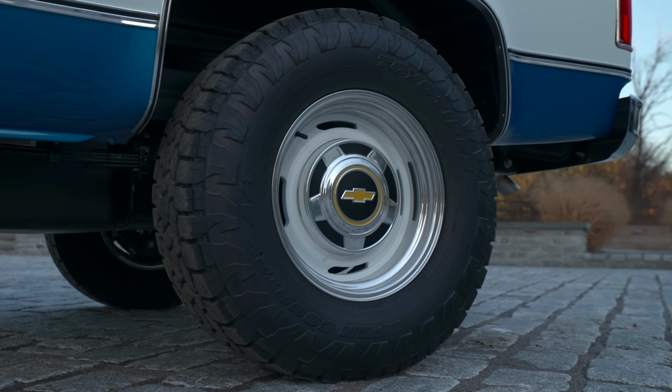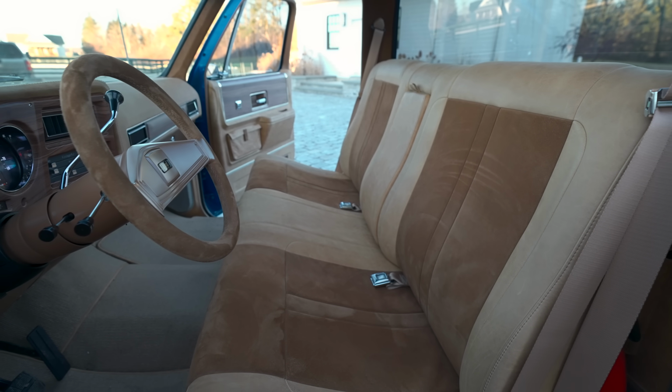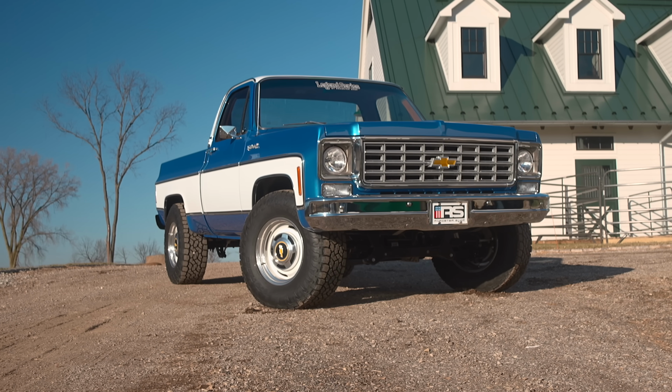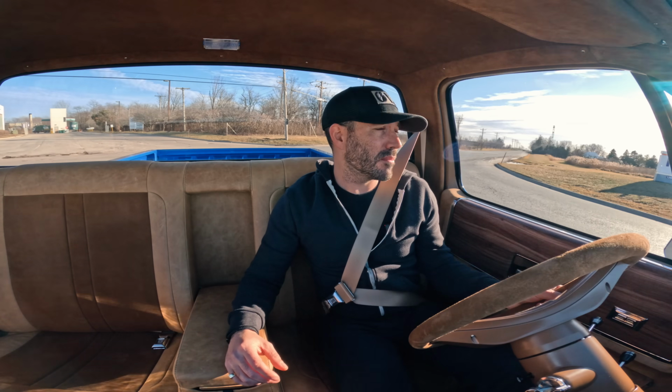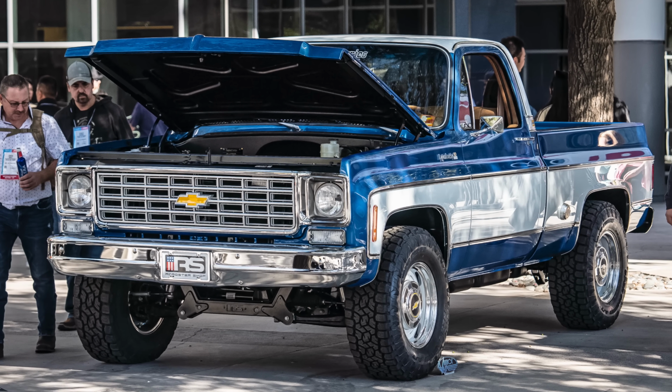But it kind of bridges that gap of like, holy shit, this thing's borderline show quality. This is something you could take to a car show and it'll stand out from the crowd 100%. We just had this truck out at SEMA, huge hit. It just tugs on the heartstrings of everybody, I feel like. You know, it's not a departure from what was, and everybody just digs it.